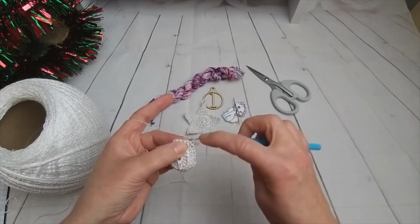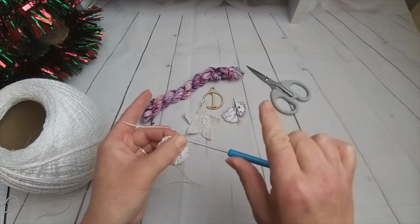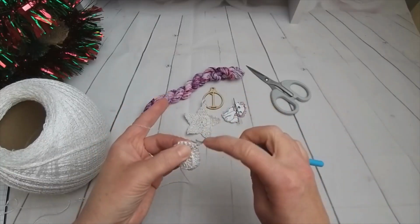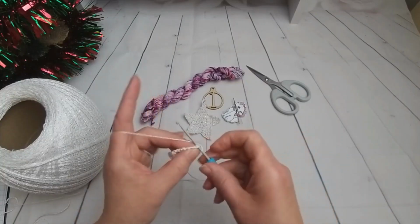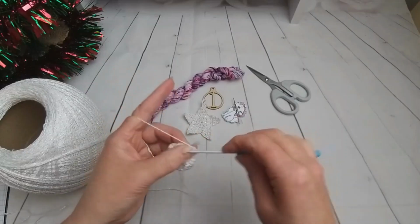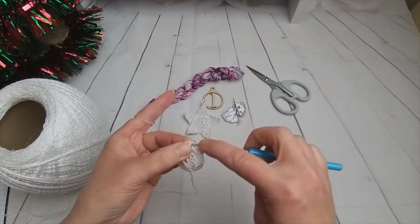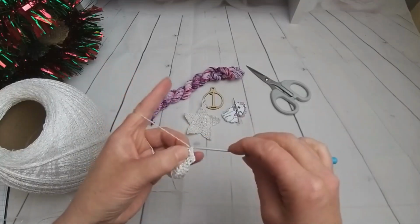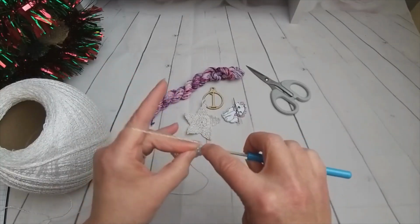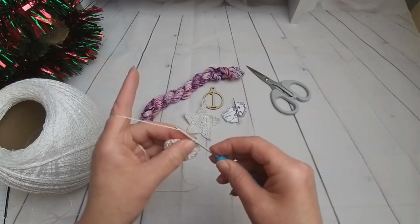Now I'm not going to go in directly below that chain where I would normally go if I'm just doing straight lines backwards and forwards. I need to skip it. So I'm going to the next stitch. Now we should do five double crochets. So that's one, two, three, four, and five. Make sure you pick up a double part of that because that last one's a bit difficult there.